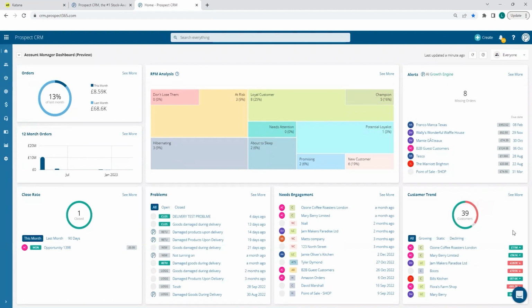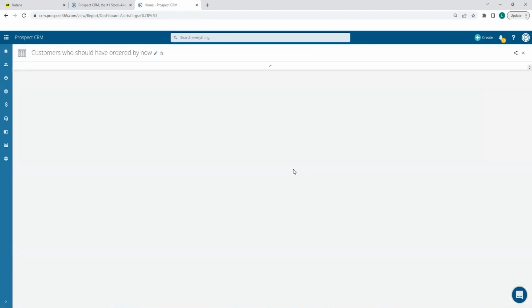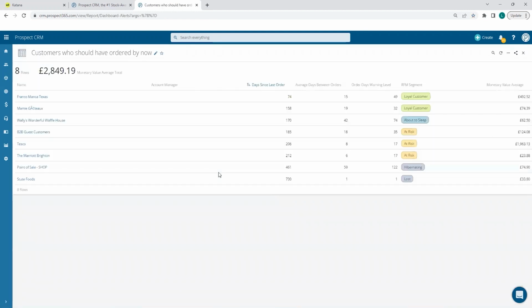Down here, we have our customer trends report, giving you an overview of customers increasing and decreasing revenue year on year. And probably most notable for wholesaler, distributor, and manufacturing businesses, where a lot of revenue is or should be provided by existing repeat ordering customers, we have missing order alerts. If I select See More, I get a full list of customers that should have ordered by now. We can see when they last placed an order and what their usual days between order is.